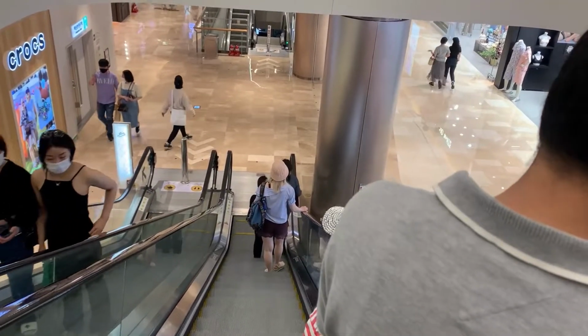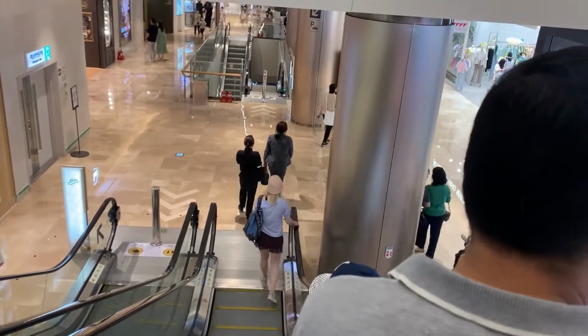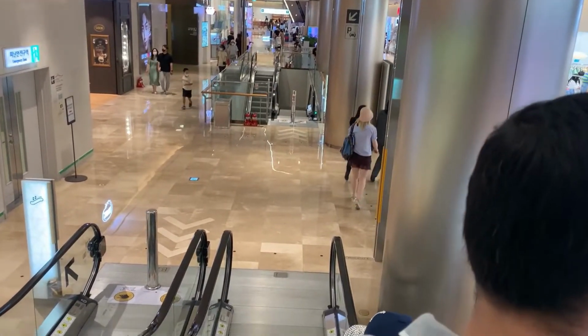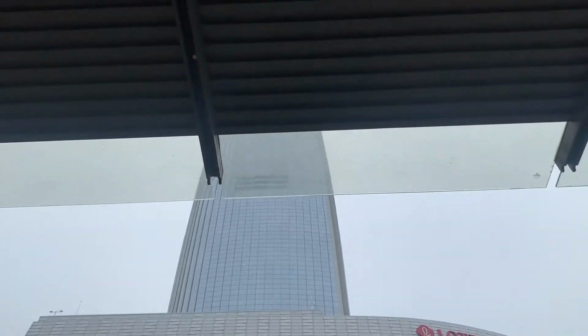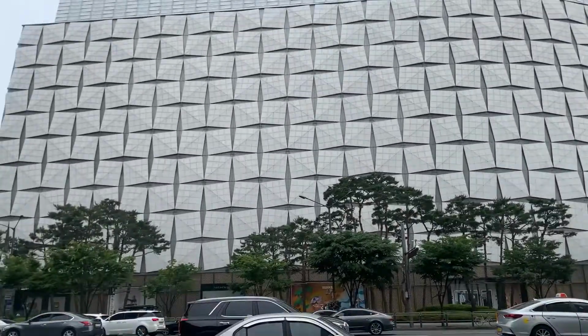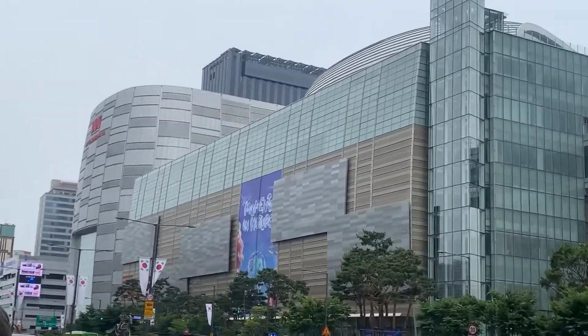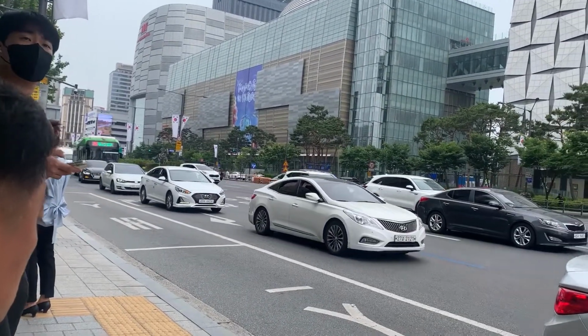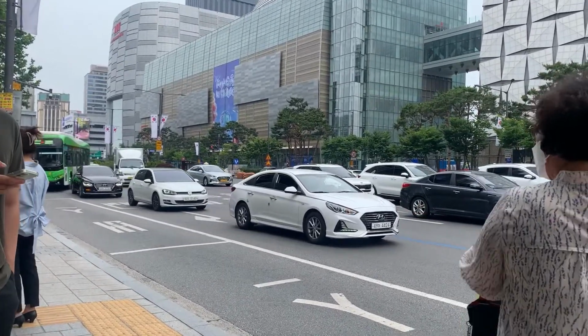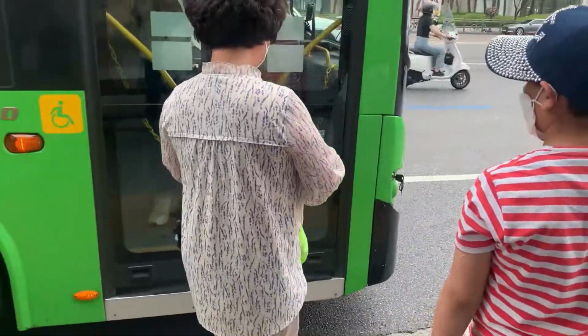Let's finish now and it's time to back to home. Let's throw them first. Now we are at the bus station, and this is the view of Lotte Mall. Oh, my bus is coming. Let's board the bus.